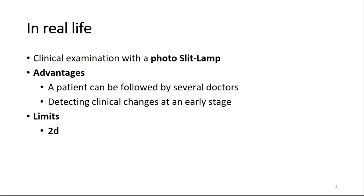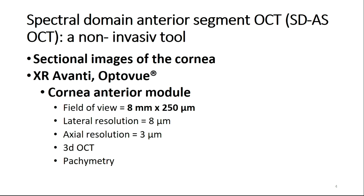In real life, we do the clinical examination with a plain slit lamp, sometimes with a photo. The photo slit lamp is very useful because we can follow our patients with many doctors. We can detect clinical changes at an early stage. But the limit is two dimensions. So spectral domain anterior segment OCT appears to be a non-invasive tool, and it can be useful for our patients.